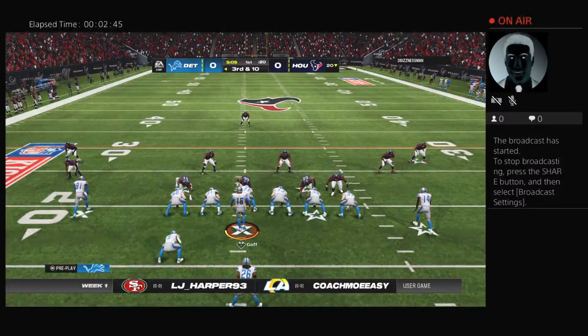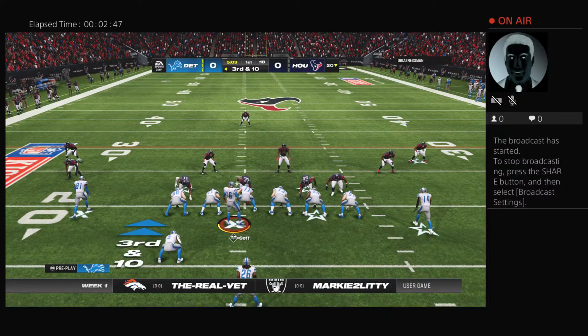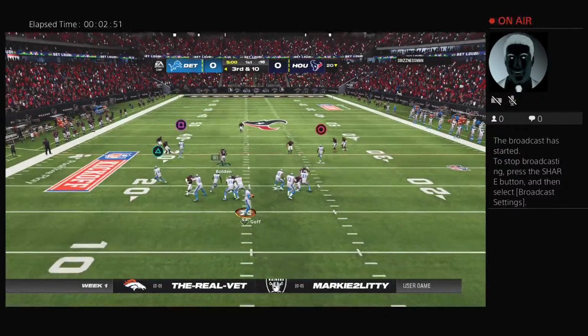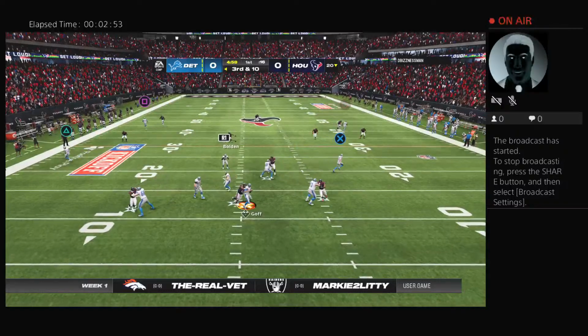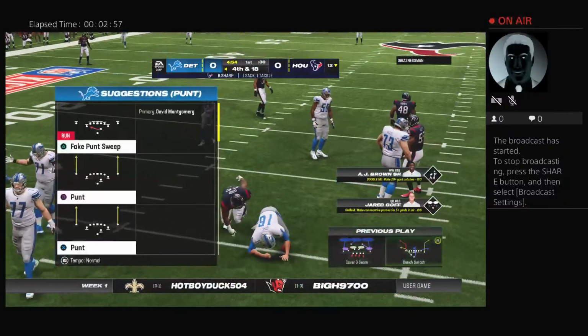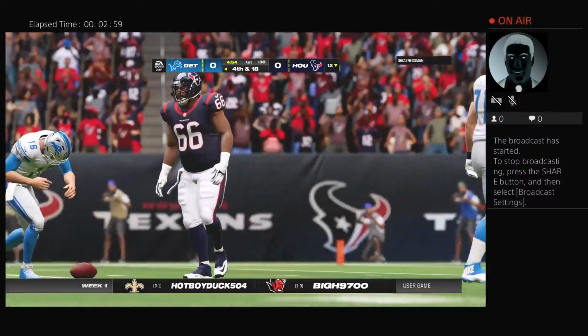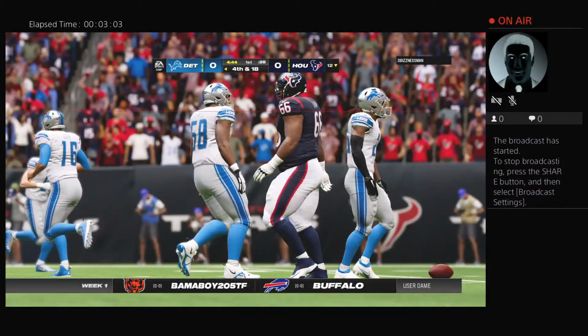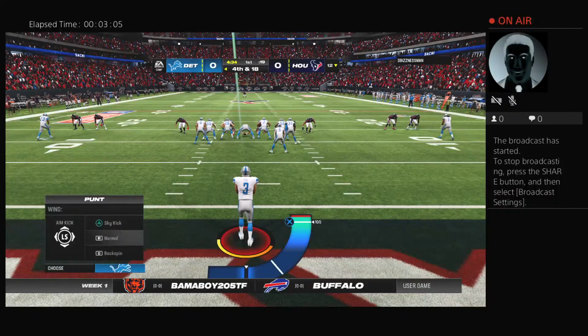So now an early 3rd and 10 here on their opening drive. Back to throw, Goff. Under pressure, and the Texans able to get in there for the sack. It'll be a loss of 8 on the sack, and it's going to lead him to 4th down. Here's Jack Fox now.